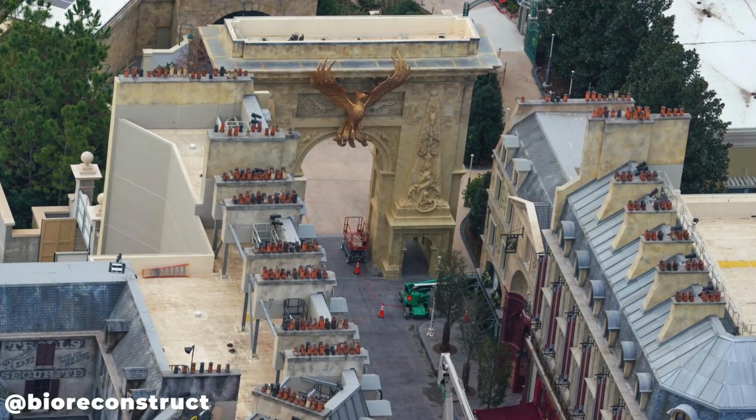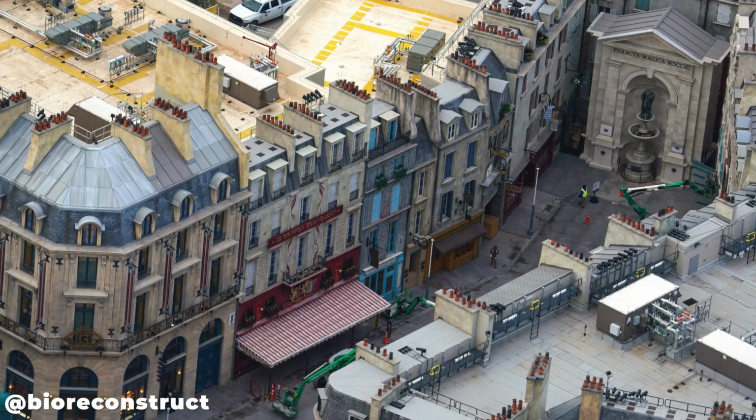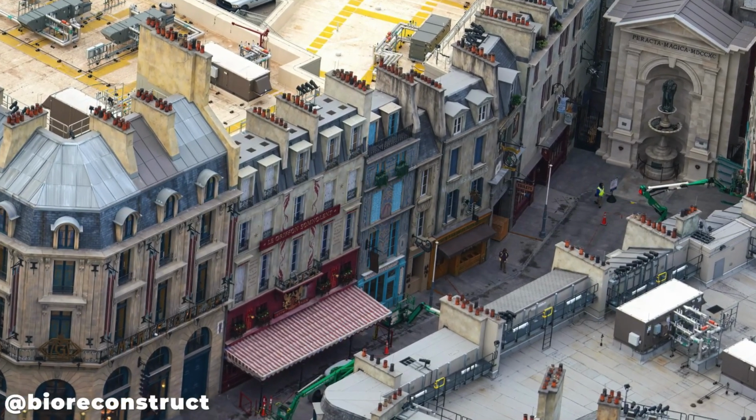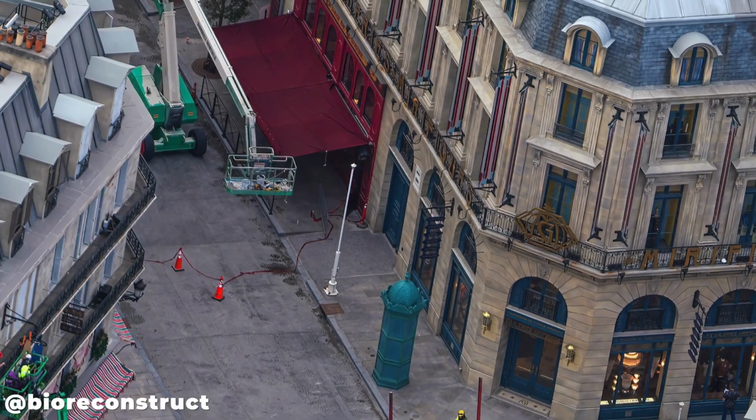Now, I would say this land as a whole is perhaps the closest to being completed out of all of the lands, as the walkways and the streets have been done for a while, and the building facades are looking just about complete, and everything in here is really looking fantastic.